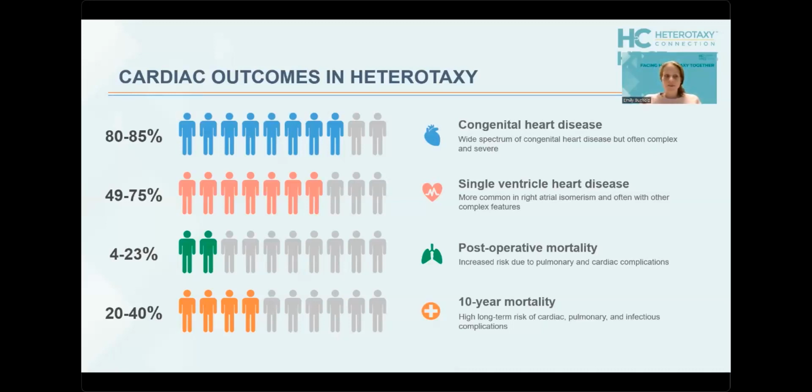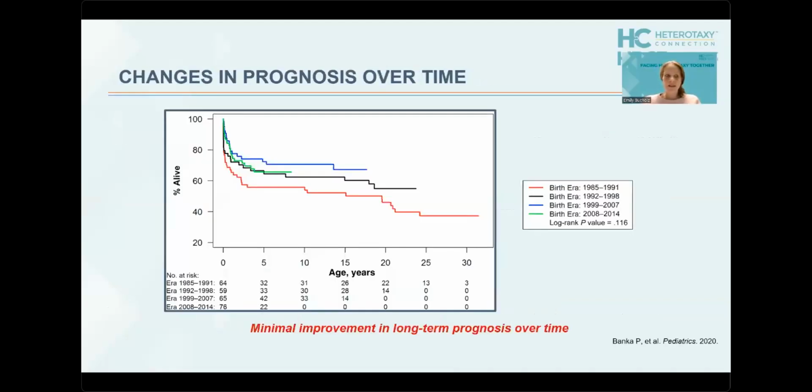As a result, these patients have very high postoperative and long-term mortality. So depending on the severity of the heart disease, mortality can range from 4 to 23% in the immediate postoperative period and can be as high as 20 to 40% in the first 10 years of life. The causes of death tend to be multifactorial, but are most commonly due to the cardiac or pulmonary disease. What is particularly alarming, though, is that there has been minimal improvement in the long-term prognosis of heterotaxy over time.